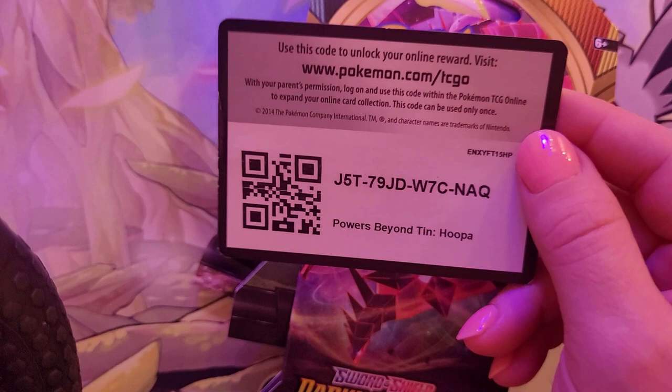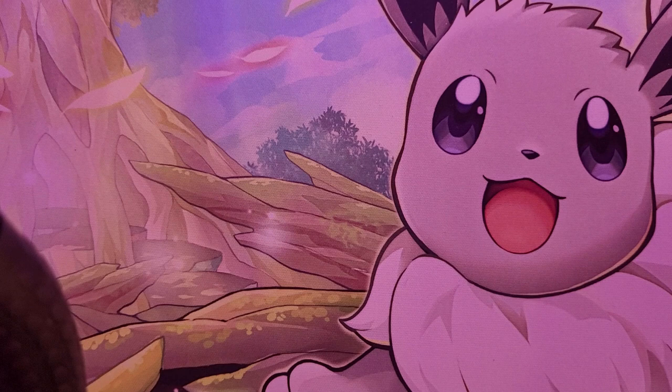All right. Let's see. What do you want? Okay, I'll do the Darkness Ablaze. I'll take the Fusion. And the Vivid. And then I'll take Battle. Do you want Battle Styles? Fine. Vivid? I will take Darkness. They're really all pretty bad. This was $24, guys, for these packs. Oh, I'm about to throw it everywhere.